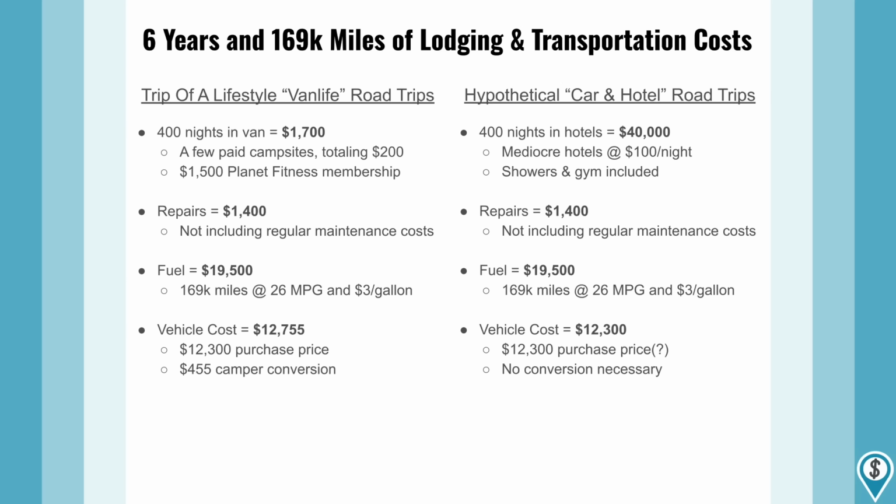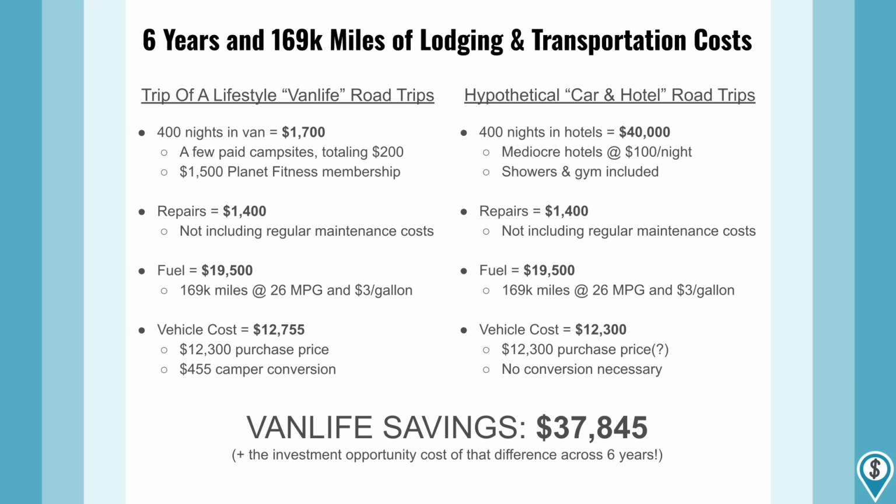Since it's so small and fuel efficient, it's worked great as a daily driver even when we're not traveling. This is another huge financial advantage of using a tiny cargo van as a camper. It actually replaces your car. And believe it or not, driving a big rig RV is usually even more expensive than the car and hotel option shown here. Anyway, as you can see, our style of camper van life absolutely destroys traditional travel when it comes to finances.